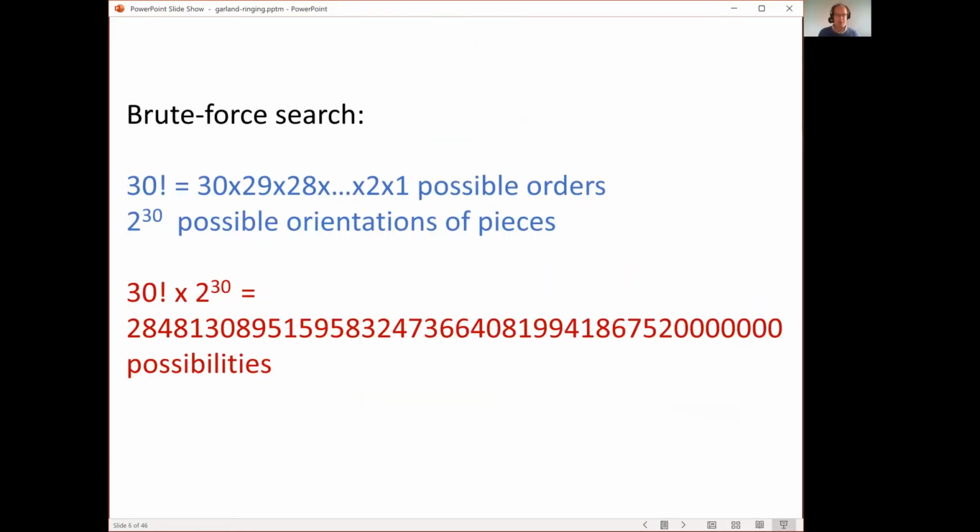How might you try to solve this? Well, if you just literally tried every possibility, there's an awful lot of them, because you have 30 pieces, and so there are 30 factorial possible orders of them around the circle, and each piece can be flipped over as well, so you have another factor of 2 to the 30. So that's an enormous number of possibilities. But of course, no one would really try to solve it that way. You would try fitting pieces together and then try to build something up.